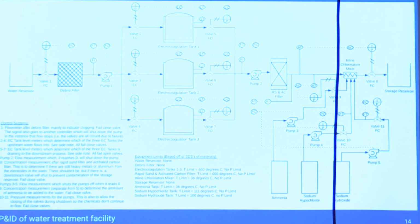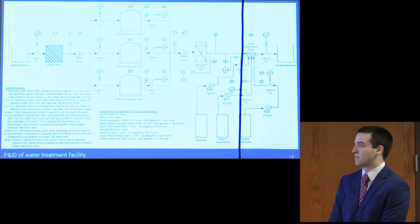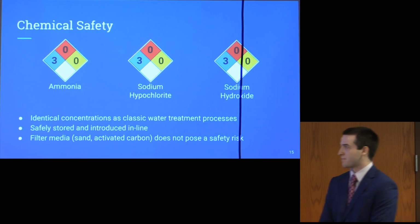But when you put all of these together, this is our PNID. On the left, you can see the debris filter, then the 3 electric coagulation tanks, the rapid sand and activated carbon filter, and then this part right here is all of the inline chemical additions. I'm not going to get into it here because I just explained it all, but we do have control systems throughout to ensure the pumps are safe, to ensure the compositions of the chemical streams are what we want them to be, and just general PNID stuff.